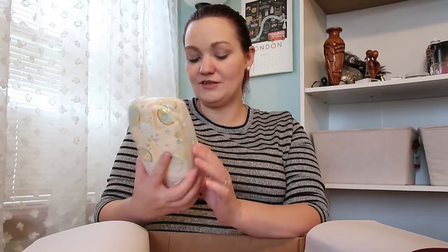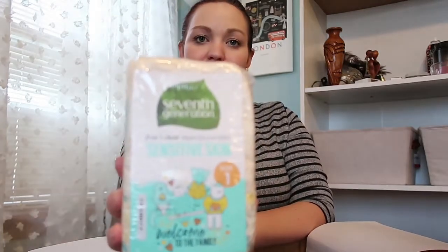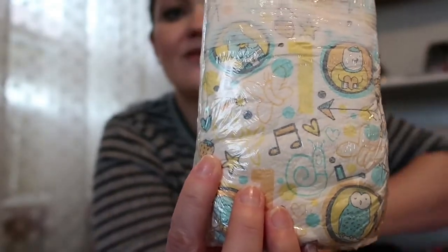And then, oh, these are cute. This is Seventh Generation free and clear diapers, size 1. And it looks like they send you 4 diapers. And I wish I could get the pattern to show up. Let me see if I can. You can see it a little bit. Let me see. There you go.